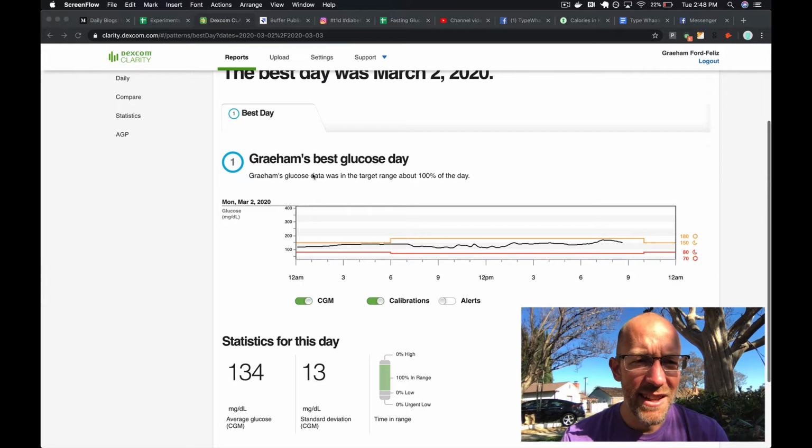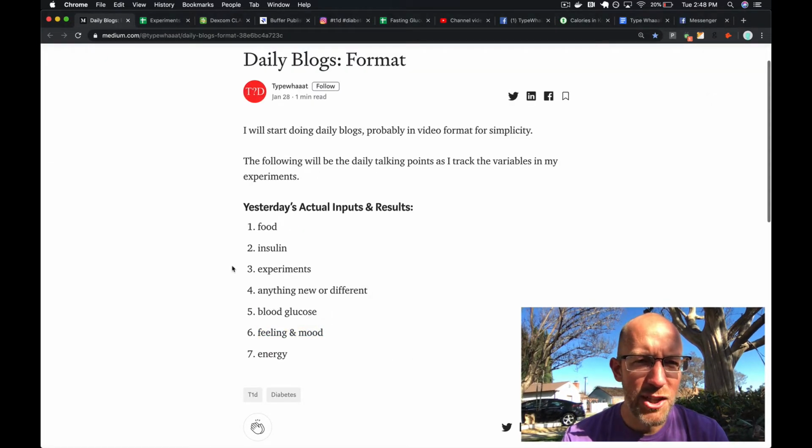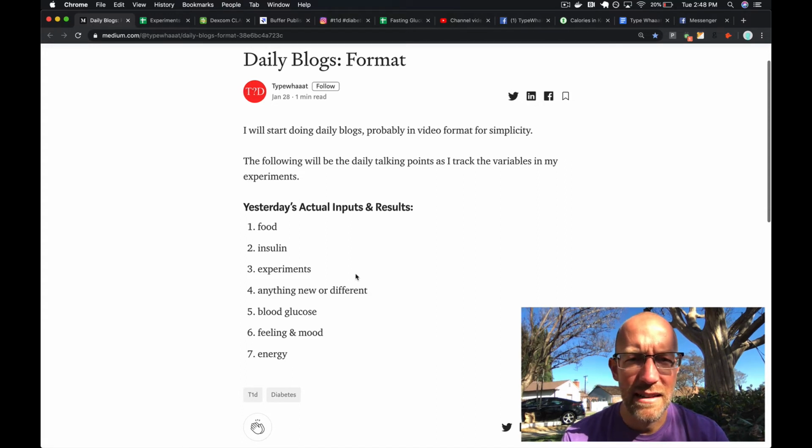So if you don't know what the daily logs are, I'm journaling my journey of reversing type 1 diabetes, and along the way I'm learning some things, I'm running experiments, and I'm sharing them with you. These are mostly for reference for any science investigations, but also for myself. It helps me stay accountable to my mission, and it also helps me find things that I wouldn't otherwise notice if I didn't review stuff every day.